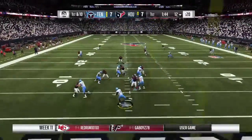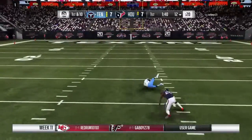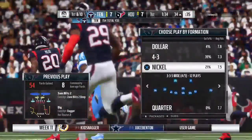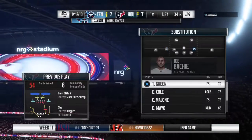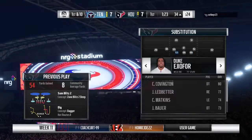Following the interception here, Mariota. He's going to walk. And got his man complete. And they finally get him down, but not before he reaches the 34. A big play that time for the Titans. 54 yards. Shut down.